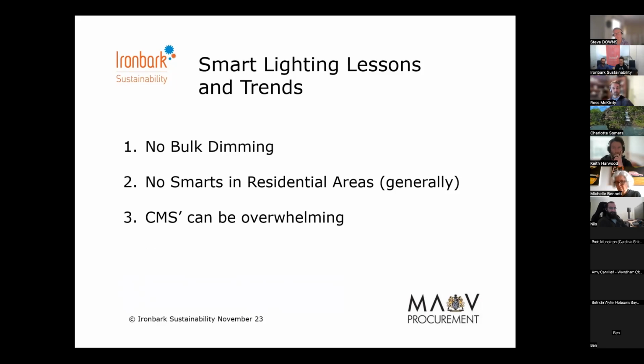Third point is that CMSs, that software that connects to the lights, can be overwhelming for the casual user. To get the info you want from a straight CMS, like what's light 1A doing? Is that a fault? Which of the 58 fault types is the bad one? I can't work it out. Increasingly, we're seeing councils and DNSPs both recognise the need for an in-between interface that's more user-friendly and targeted to what the end user, whether that's the council or the DNSP, actually wants and needs to manage their lighting. This in-between interface is sometimes referred to as a CLIP, or a customer lighting insights portal. Opticity is a perfect example of this. That's what it's designed for.